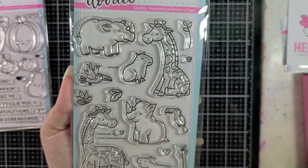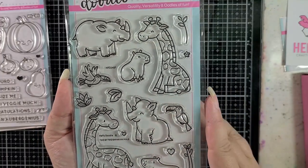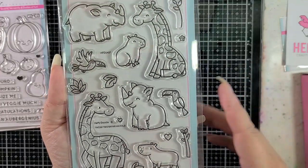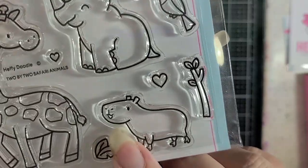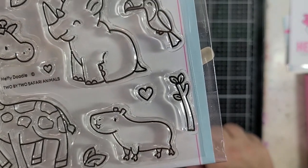But the rest of these stamps fill in holes that I have in my collection of critters, right? Because they're not doing something. They're just hanging out. They're not dressed up, and I'm so excited about that. I love the toucans. It's so cute, but seriously, look at that face. I mean, don't you just want to hug him?